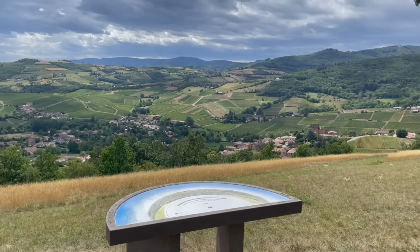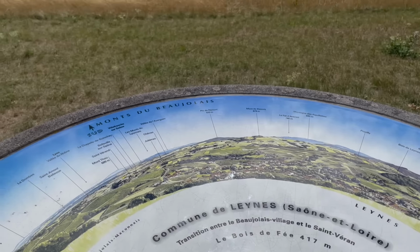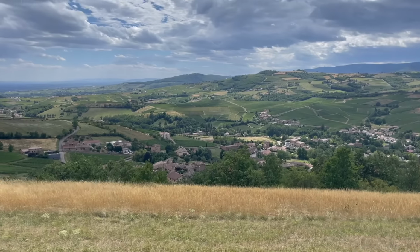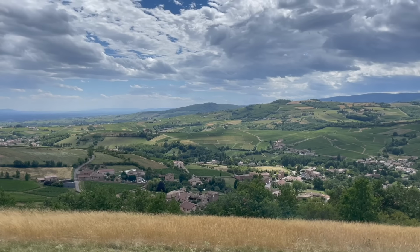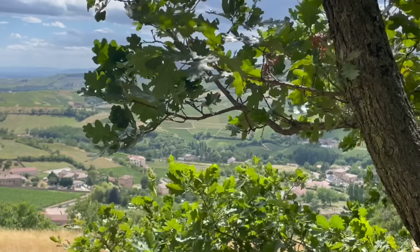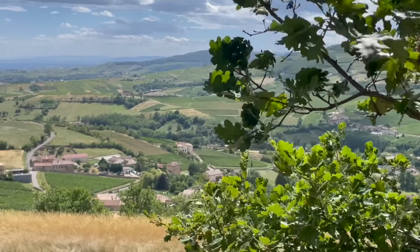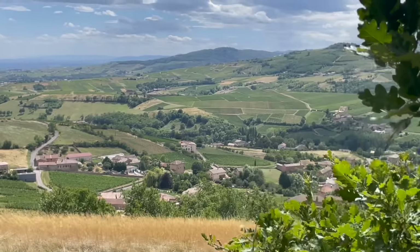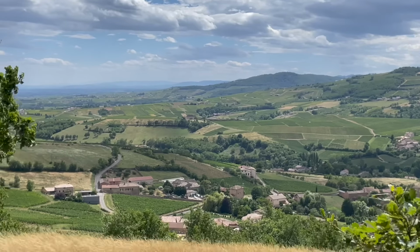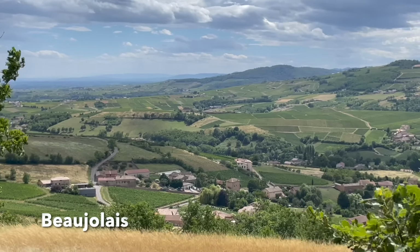We went on a day that they said it would be very windy where we live. And it looked like the weather was going to be a bit calmer here, but when we arrived, as you can see, it was just as windy as at home. So I can't put in any of the original audio, but just enjoy this footage of the gorgeous hills of the Beaujolais, and I will leave you with that.